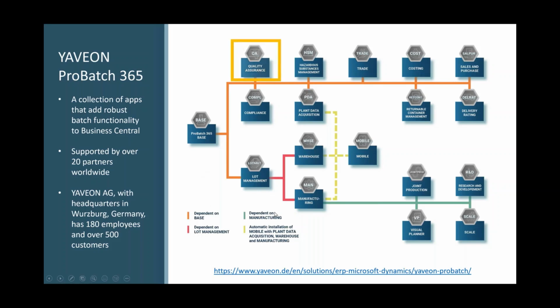So first up, what we're going to look at is the quality extension, and this is from a German company called Yavion. Now, what quality does is it allows us to create inspection plans, issue certificates of analysis. We can put lots on hold, we can pass fail, we can put them in quarantine. So it's very useful for our chemical manufacturing clients.